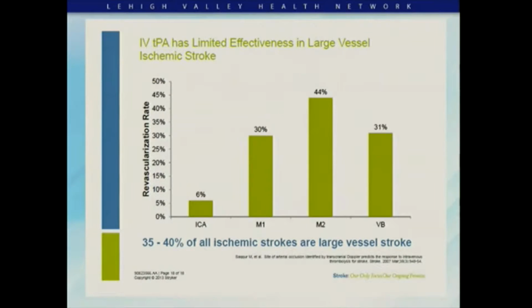As mentioned in one of our earlier lectures, IV-TPA, although approved and available since 1996, is not really a very good drug for reversing stroke symptoms in ischemic strokes. The efficacy of this medication diminishes from time of stroke symptom onset. So to get the biggest bang for the use of IV-TPA, if you give it within minutes of the start of the stroke, you're likely to get a more complete revascularization for that patient.